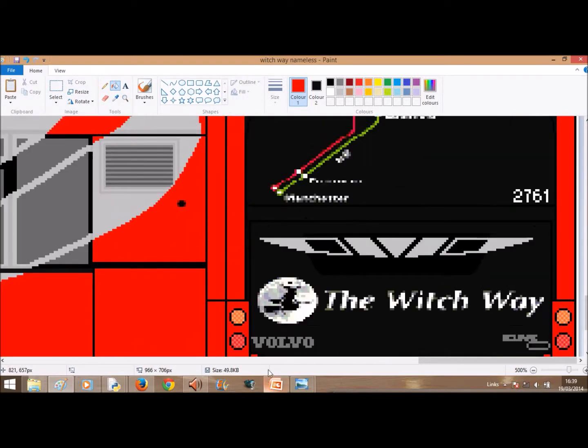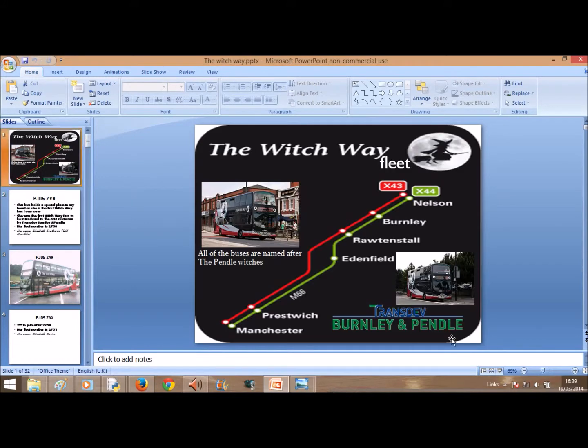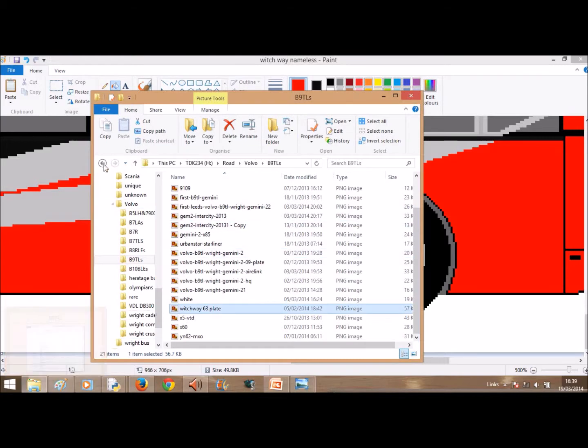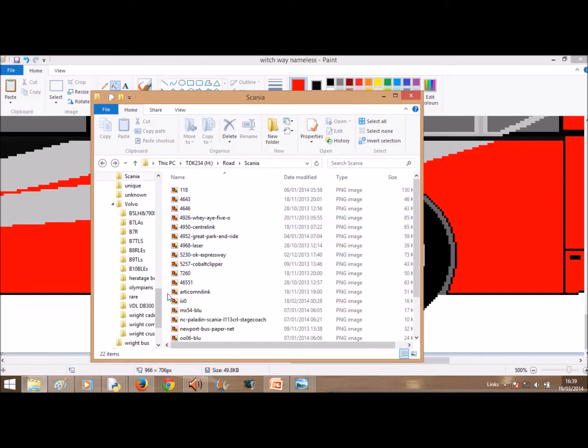But apart from that, Transdev, when they introduce these buses, they cost around about £3 million to introduce. Now you're probably thinking that's a lot of money, and it is. It is, but then again, for the investment, it actually gave the route some publicity.